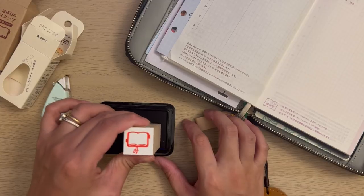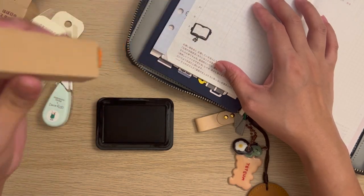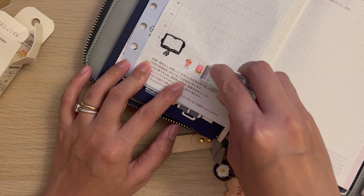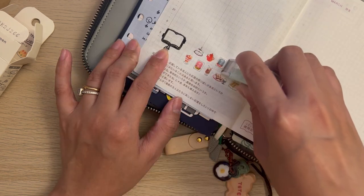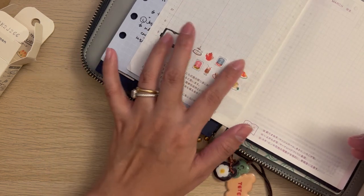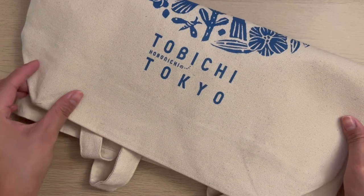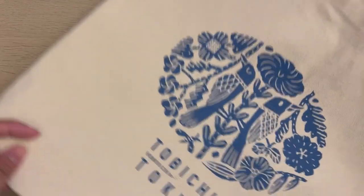I got this Hobonichi stamp, the open notebook design, and the cafe decorage. The cafe decorage design is actually bigger than I thought, which is good, and it's really cute. I also got this Tobichi tote bag, which comes really handy when stationery shopping, right? I actually used it already while we were there.